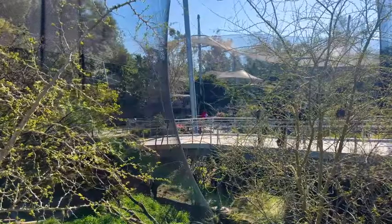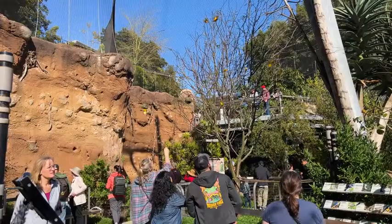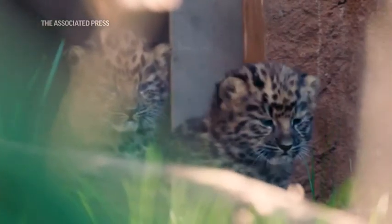Continuing on, you'll find the Acacia woodlands, which features vervet monkeys and the African aviary with over 30 bird species, and predators like the leopards, who just recently had 2 cubs.